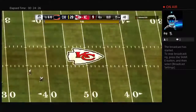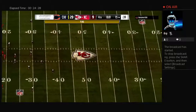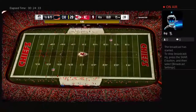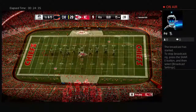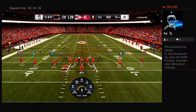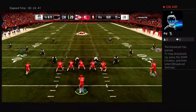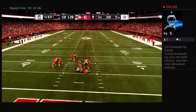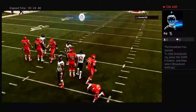And now with a play clock winding down, a whistle and possibly a false start. A false start backs him up 5, 1st and 15. One final try for Mahomes. And he'll go down. The Bears get there for the sack.